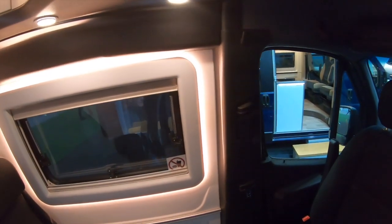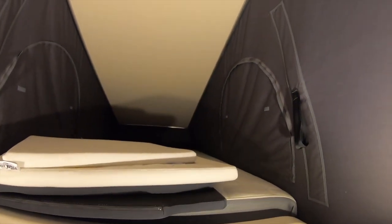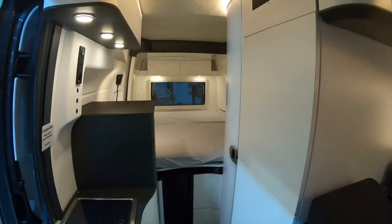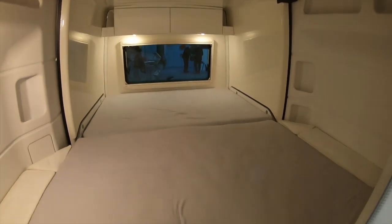Let me dump that out the way. So that, yeah, decent headroom there. And then obviously you've got the pop top. So you've got a big bed up there, but you've got a slide out bed, which is awesome. And that is full proper length.